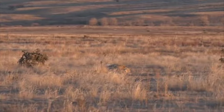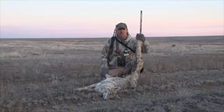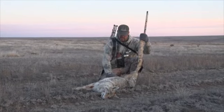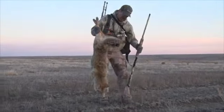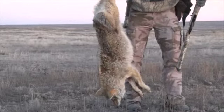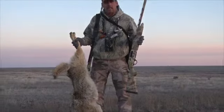I love using a shotgun. I love calling the wide open. I love getting out here and proving that you can call these coyotes right into shotgun range. And this is another example. Big old male, beautiful, fully prime, top dollar, with the Escort shotgun.